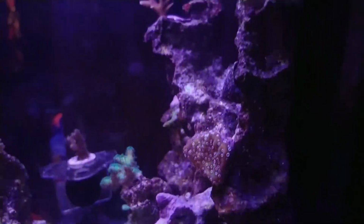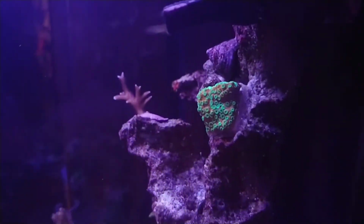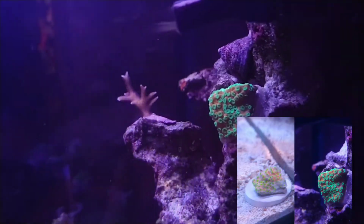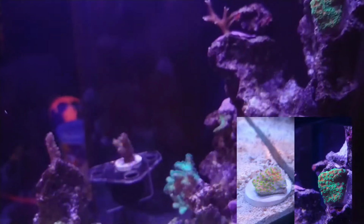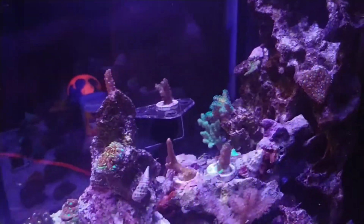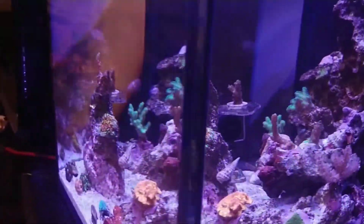It's starting to encrust on some of the epoxy I placed. This actually is a Sunset Monopora. It's doing really well. You can see the comparison from when I first got it to what it is now. I lost a little bit of the purples, but it's really deep in the reds, which is really nice with the yellow polyps. A little area view over here.